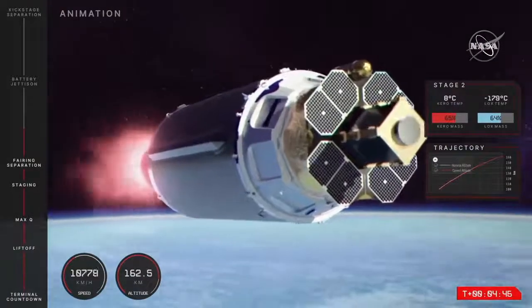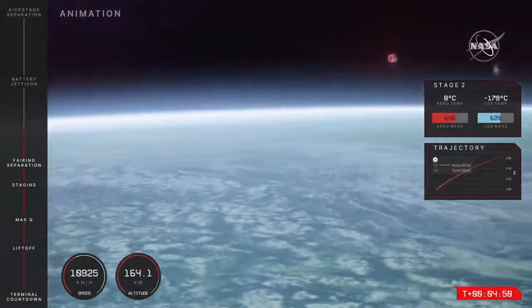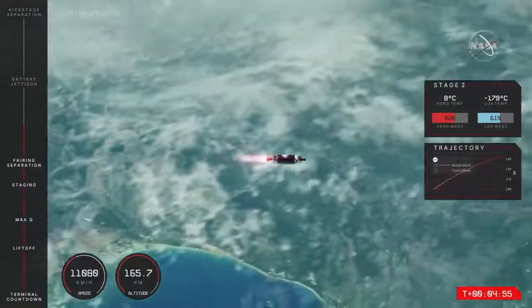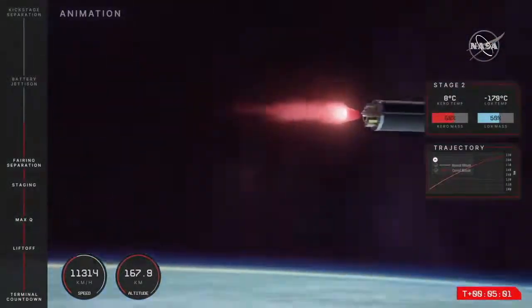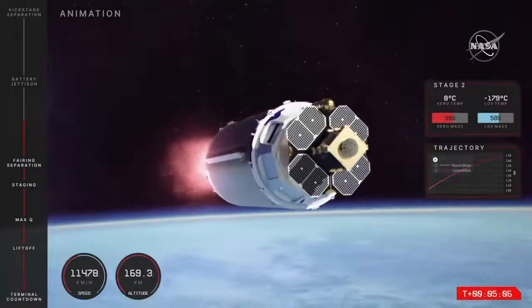Now, how it works is that we keep the engine firing all the way to orbit with the batteries that are powering that engine. But like all batteries do, these ones get depleted of power and we'll need to swap them out with a new set to keep the system running. We call that a battery hot swap, and that moment is coming up shortly. We will hopefully hear that on mission control comms.